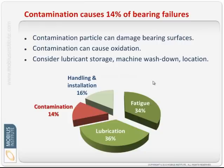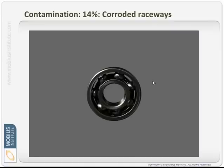Okay, let's look at the next source of bearing failure: contamination. Contamination particles can damage the bearing surfaces. Contamination can cause oxidation of the bearing materials, the raceways and rolling element. So you need to consider how you store the lubricant, your practices involving machine washdown, the location of the machine and the location of the access to the oil sump and these sorts of things. You have to do everything possible to minimize the contamination of the lubricant.